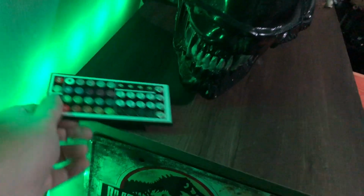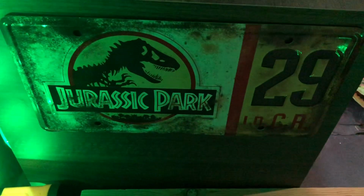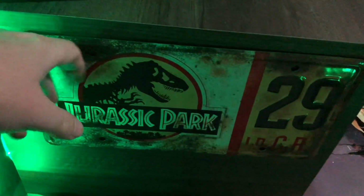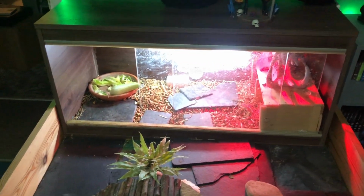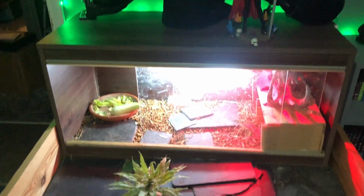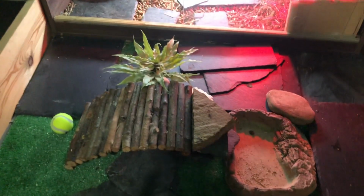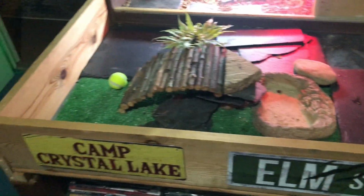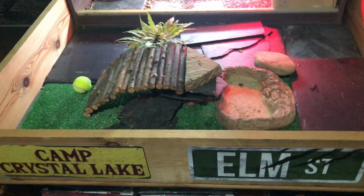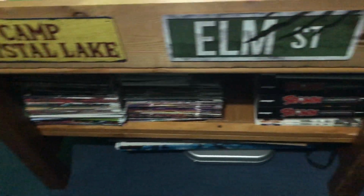So anyway, let's go in. Let's work my way around. So here is my control. So the first thing you'll notice, that's the Jurassic Park thing gifted to me by my son, is that here, and this is out of place, I do have a tortoise tank. I do have a tortoise run. Now the tortoise is, you know, he's my pet. A couple of signs on the front of that, Camp Crystal Lake and Elm Street. And there's a load of comic books on the shelf below.